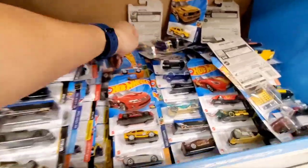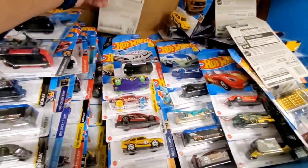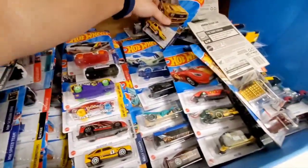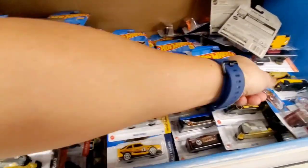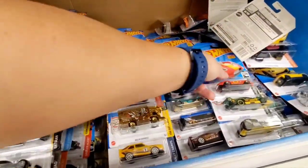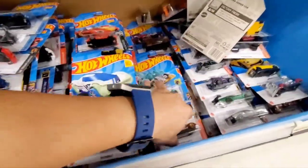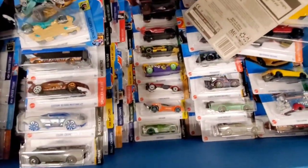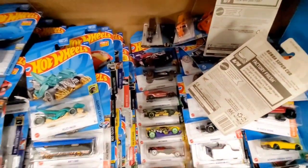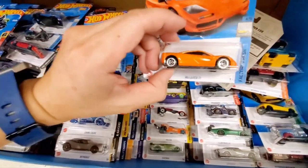Even sometimes all the fantasy cars are gone. I wonder what they do. Do the stores actually take the Hot Wheels and return them back to Hot Wheels after they get a new box? Or do they just keep on leaving it on the pegs and people just buy them all? I wonder about that because the old cases, sometimes you just don't see them anymore. It's like all of them disappear.